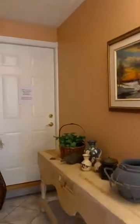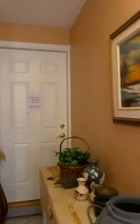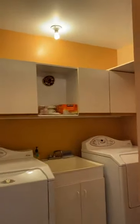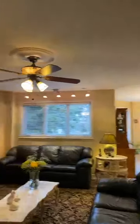On the right side here, remember I mentioned that there is access from the apartment to the house. So this is the access, they're not currently using it. There's also a powder room on the first level and the laundry. So the laundry is on my left. This is the powder room. Okay, we'll keep moving to the family room.